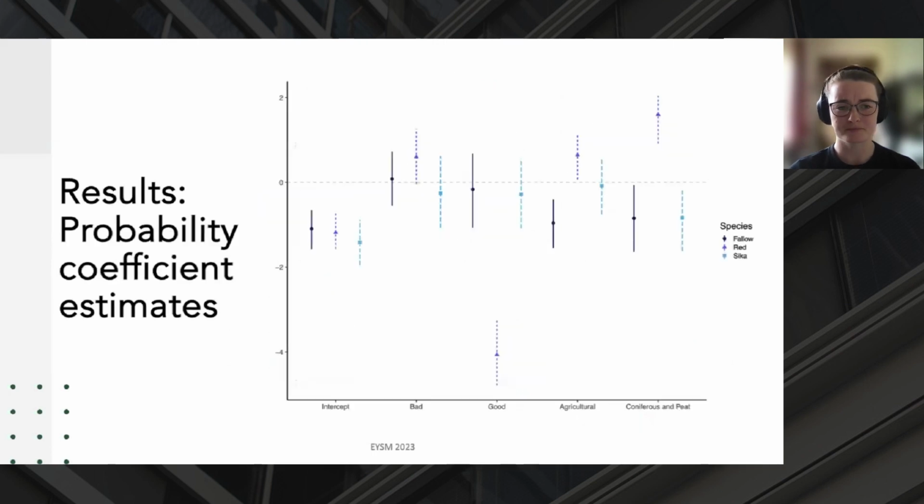And then finally, we have the coefficients, we'll say, for the detection probabilities. So, for example, if we see here, we've good land, and the associated values there for red deer are quite low. So what we could interpret this to being is, if you have a high percentage of good land in a square, you are less likely to see a red deer. And this is because red deer are no longer there. But if we look at coniferous and peat up here, this is red deer again, but the higher the percentage of coniferous or peatland in a square, the more likely you are to see a red deer if it is there.